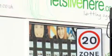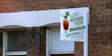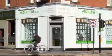I definitely think that Let's Live Here have been receptive to our requirements. They listened to what we were looking for in terms of property and showed us one which suited our needs. And subsequent to having moved in, they've helped us with the issues that we've had and they've been there. They always answer the phone when you call them and they'll come round as soon as possible and sort things out.